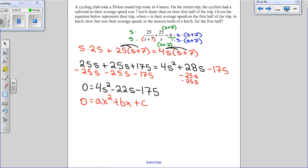The quadratic formula is x equals negative b plus or minus the square root of b squared minus 4ac, all over 2a. Your quadratic formula is given to you on your diploma and on every test that you do starting now, because you'll start to need it soon. So using the quadratic formula is a good question.